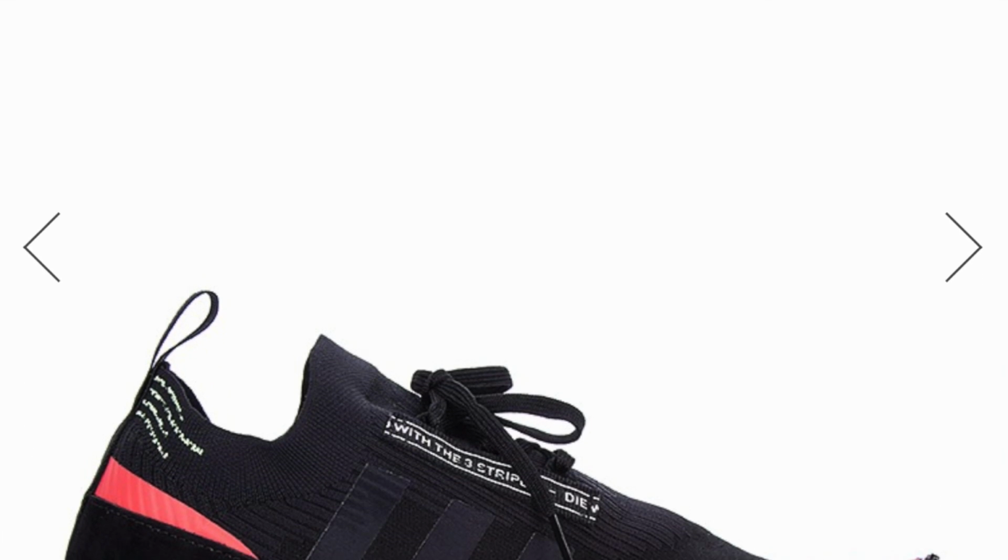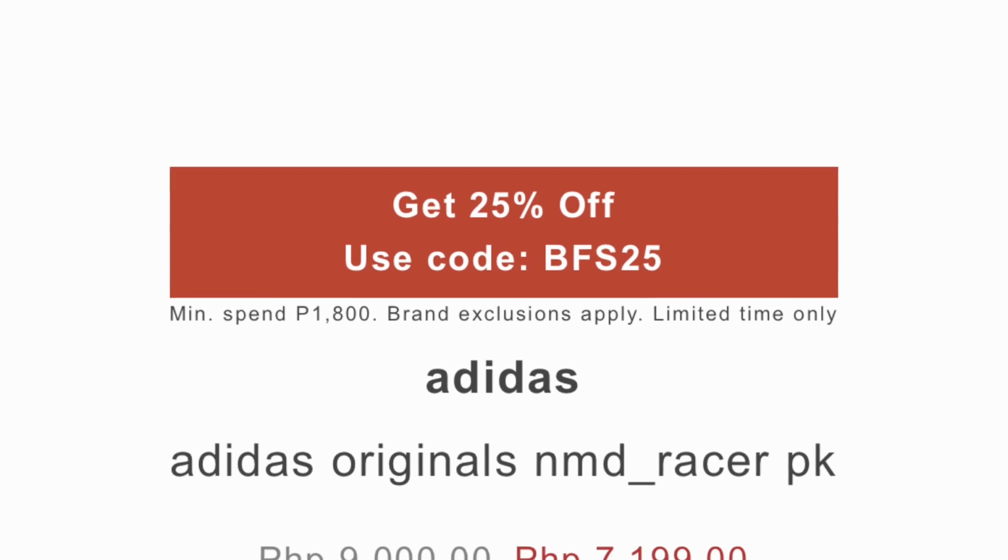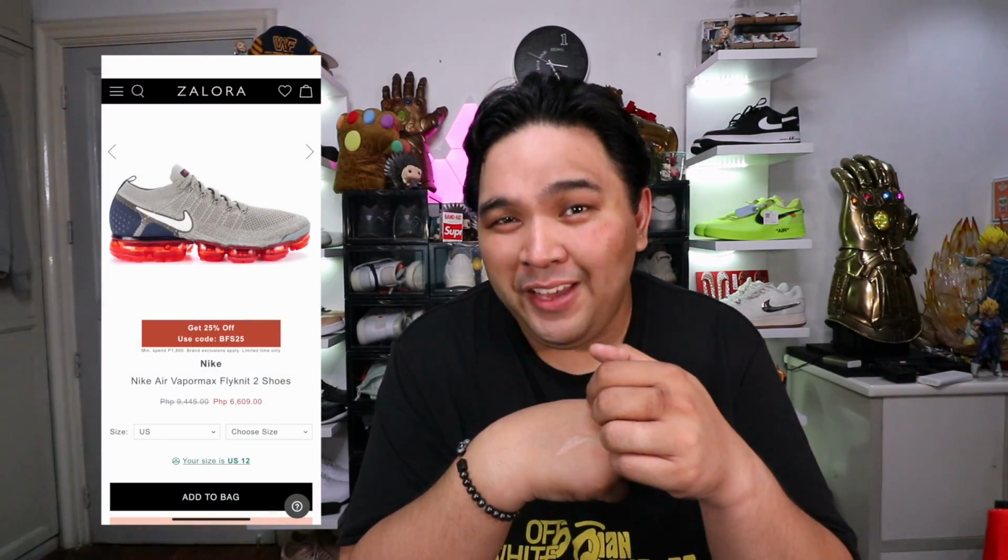There is actually also an Adidas NMD sitting on Zalora via the ShopBap app. It usually sells for 9,000 pesos. With the discount code applied, it goes all the way down to just 5,300 pesos for a brand new pair of NMDs. Again, with the ShopBap, more money back to you. And lastly, we have the Nike Vapor Max. The Nike Vapor Max usually sells for 9,400 pesos. With the stacked discount codes, you can actually get it for under 5,000 pesos, which is already an amazing deal considering the technology and style that you get with the Nike Vapor Max.